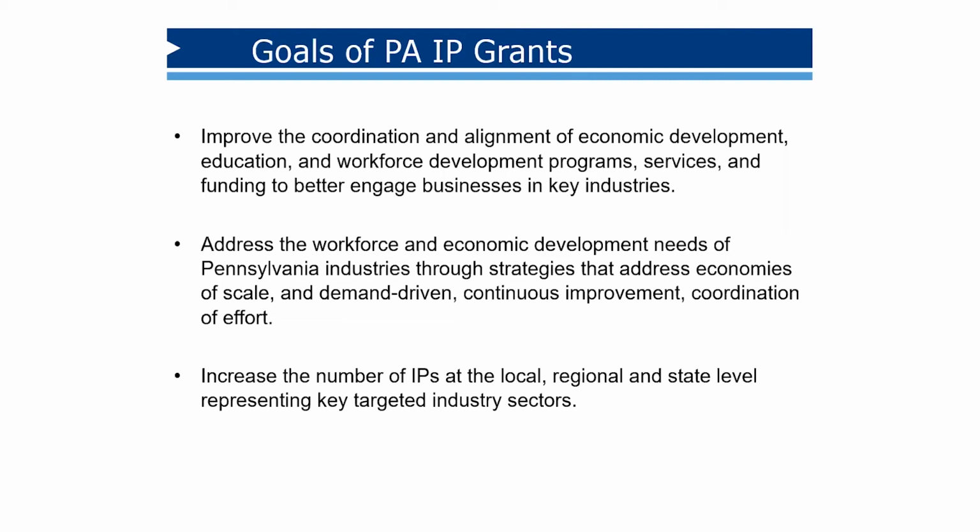And so a goal we have too is to increase the number of partnerships we have at the local, regional, and state level, representing industries across Pennsylvania that you all deem important.